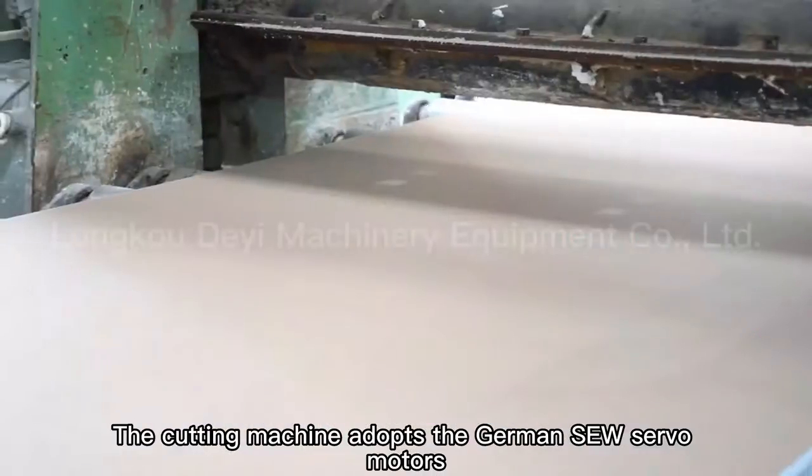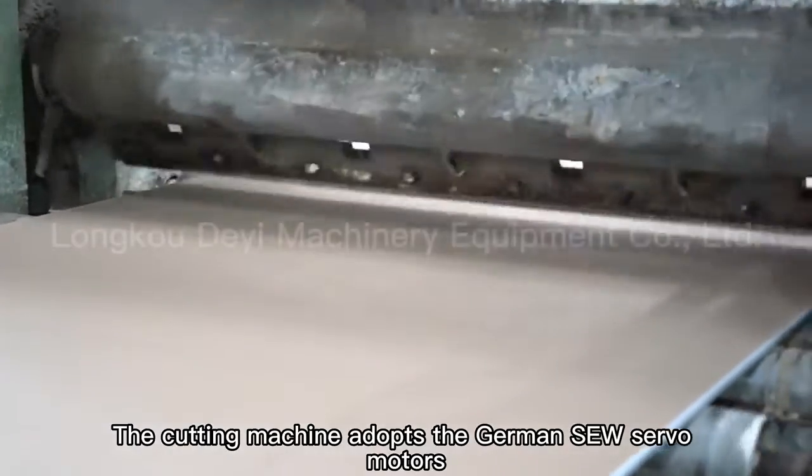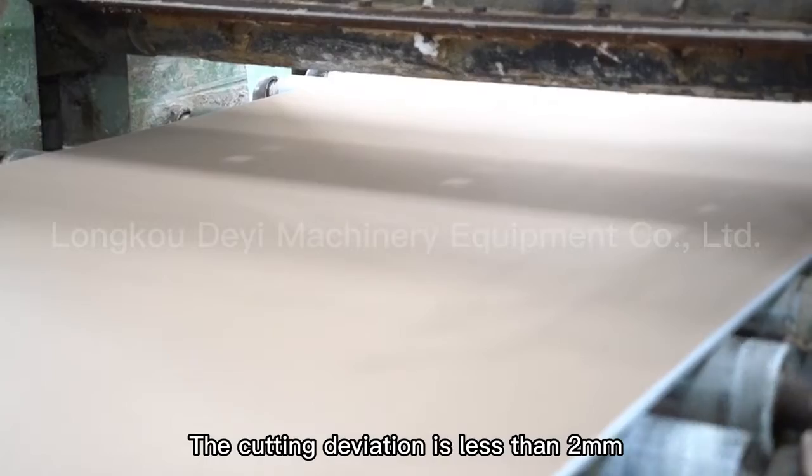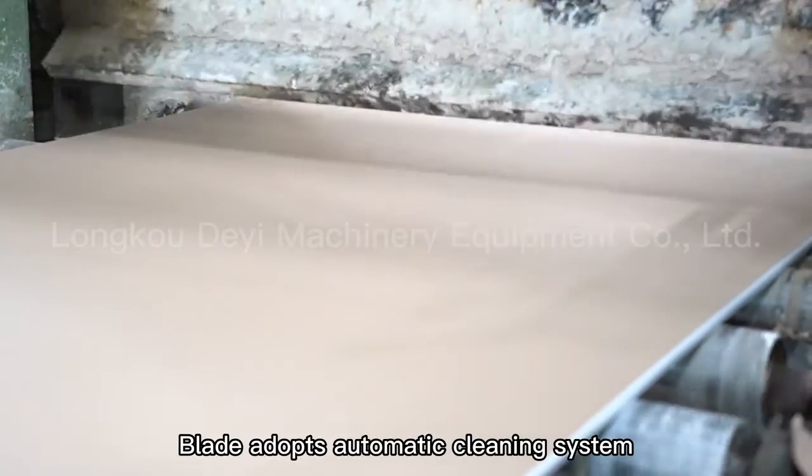The cutting machine adopts German SEW servo motors. The cutting deviation is less than 2 mm. The blade adopts an automatic cleaning system.